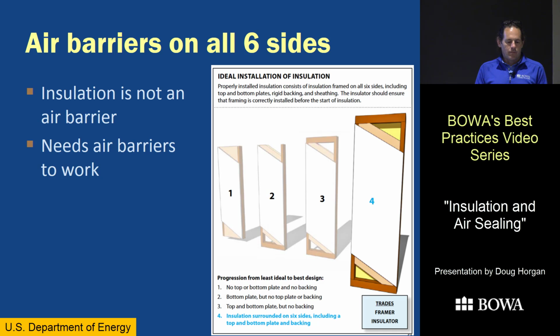Let's start with the number one thing. Because fibrous insulation, and this includes cellulose and rock wool as well as fiberglass, is not an air barrier, you need to enclose it in an air barrier on all 6 sides, if you're in a vertical application, or it really won't work as insulation. You'll just get convective currents moving through it and taking all the insulation value away. So it's important that we have air barriers everywhere.